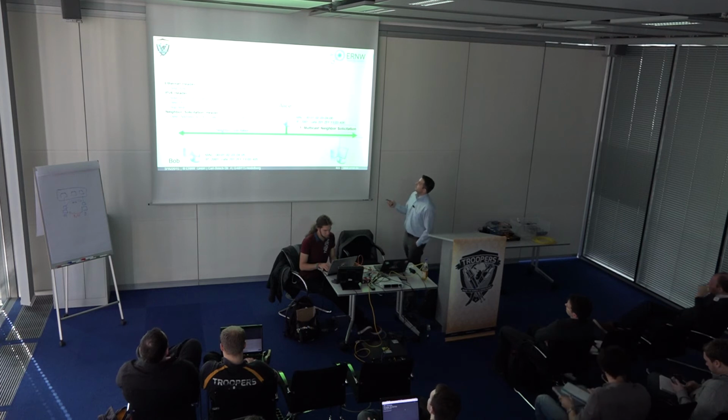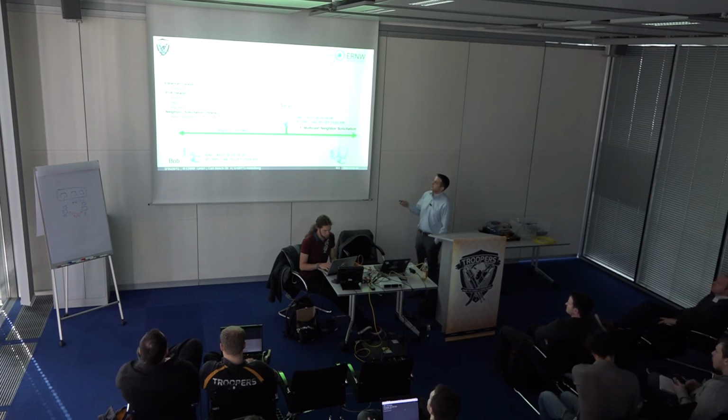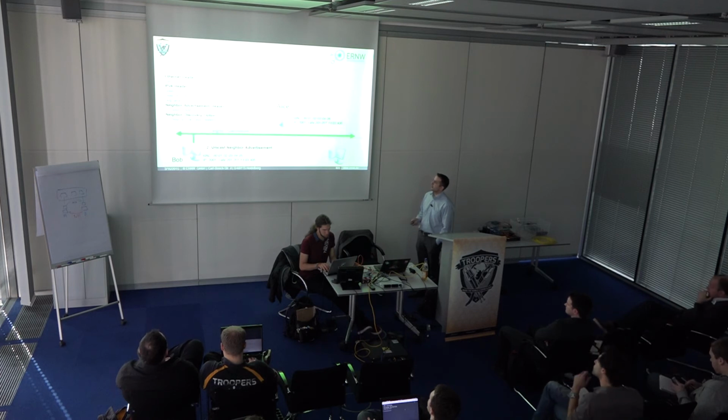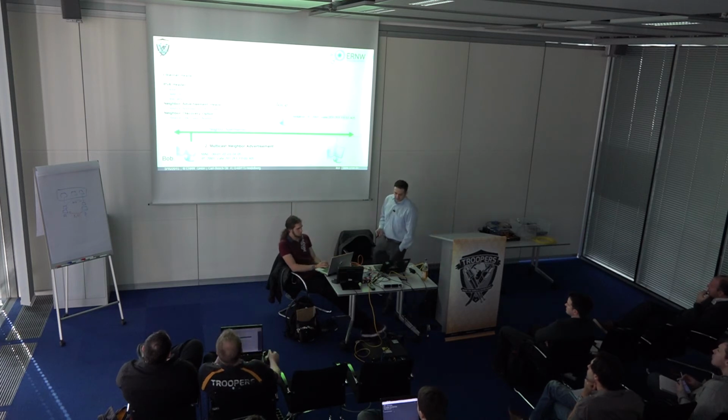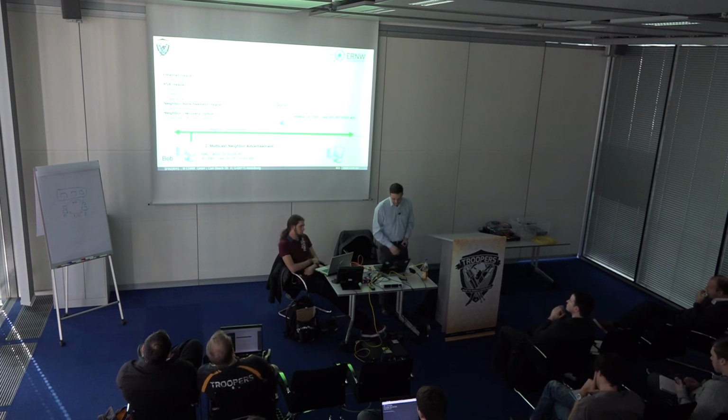Yeah, neighbor solicitation goes out to a specific multicast address. Bob processes the packet, answers with a neighbor advertisement, both update their neighbor cache, and then they're all set and can communicate with each other. And this mechanism is also used for the duplicate address detection.